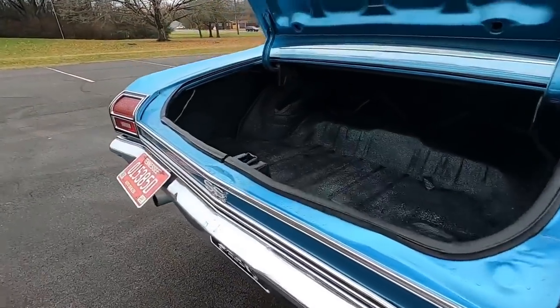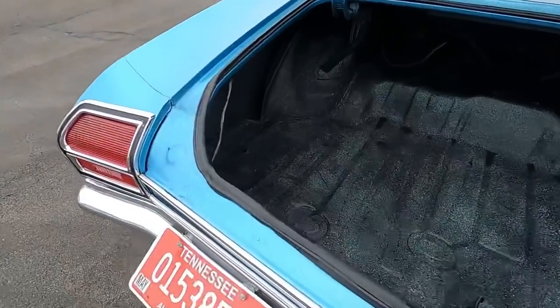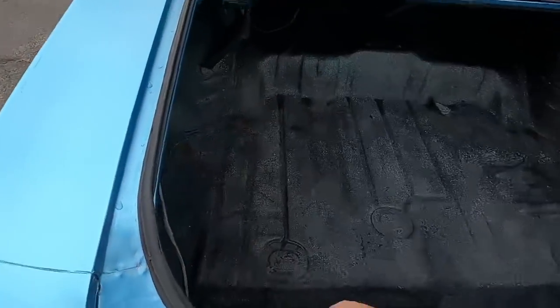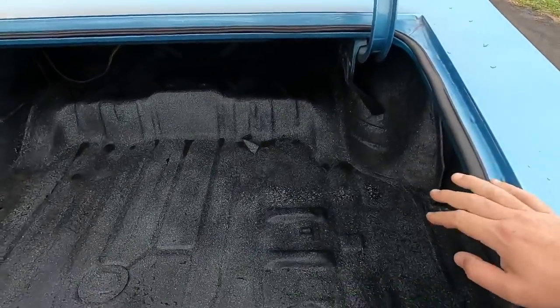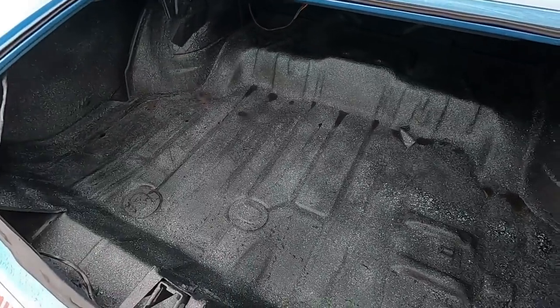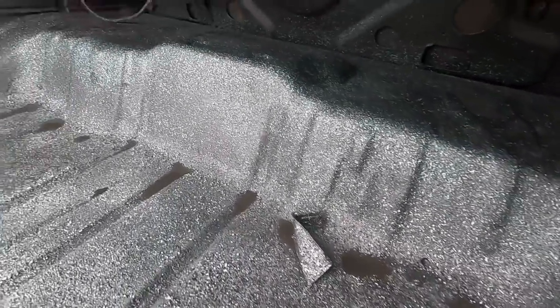Coming up into the trunk. Looks like a new seal. But there's still moisture in the trunk. It did rain like crazy last night, and of course these cars sit right there in front of the lot. So you got some drips, got some moisture. That's probably your back window seal not making a great seal and leaking.